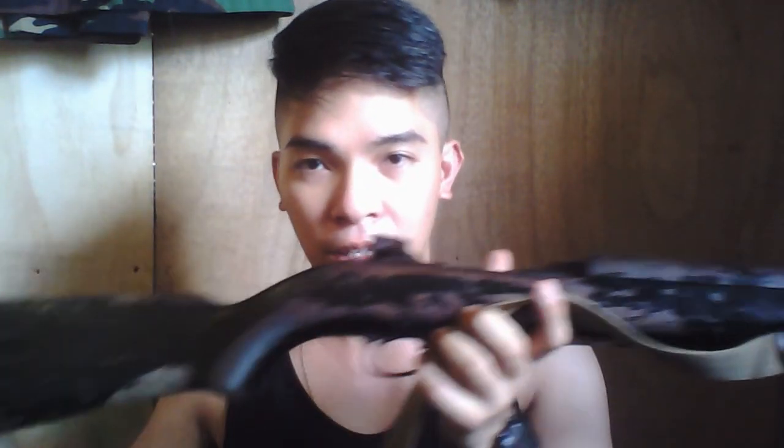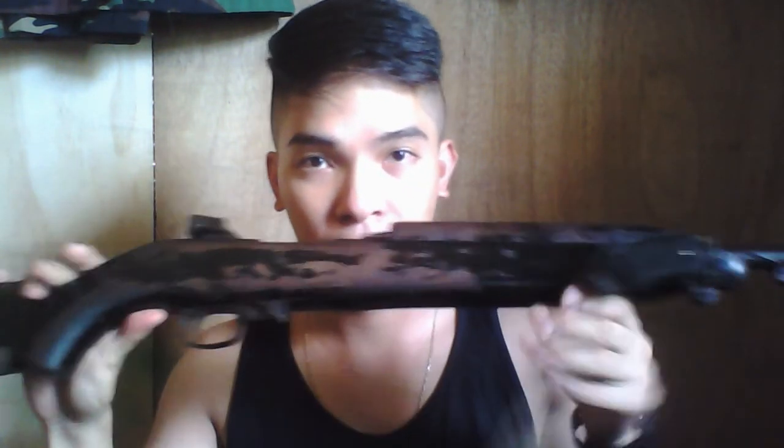So safety first, let's see. As you can see here, there's nothing in the chamber, although ammunition is kept nearby since we are at the front lines here in Veruela in Agusan del Sur. So let's see here. This is the weapon itself. As you can see, this is not a safe queen. This is an actual weapon issued by the Philippine Army.